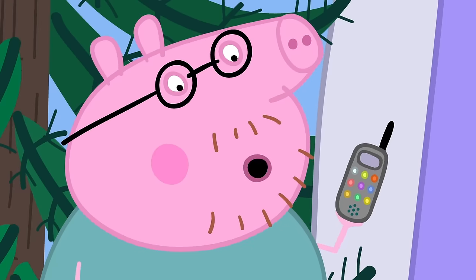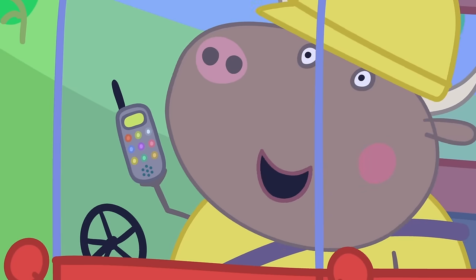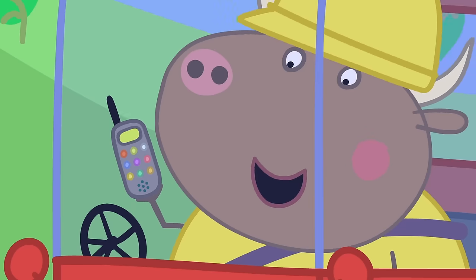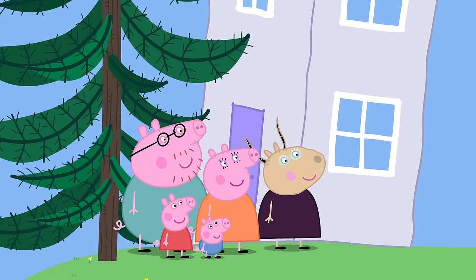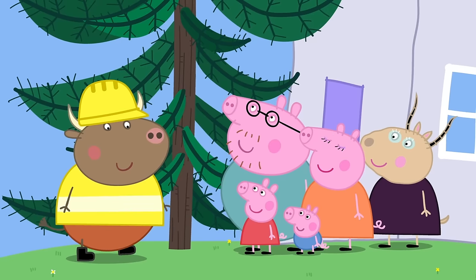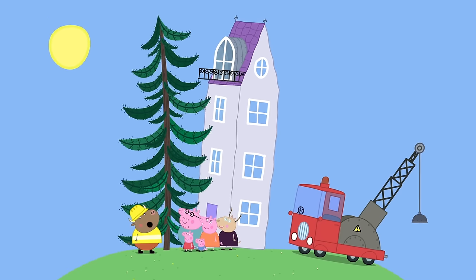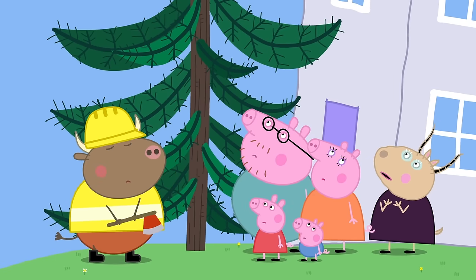I'll call Mr. Bull. Hello, Mr. Bull. We have a big tree that needs looking at. I'll be right there. So, where's this tree, then? Here it is. That's a mighty fine tree you have there, Madam Gazelle. Strong roots. Yes, but it's pushing the house over. Oh, yes. Let's chop it down. Oh, dear, my poor tree.